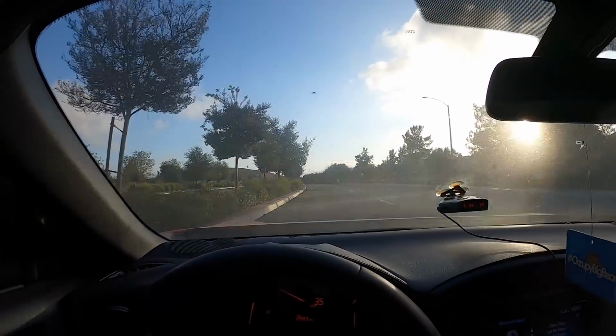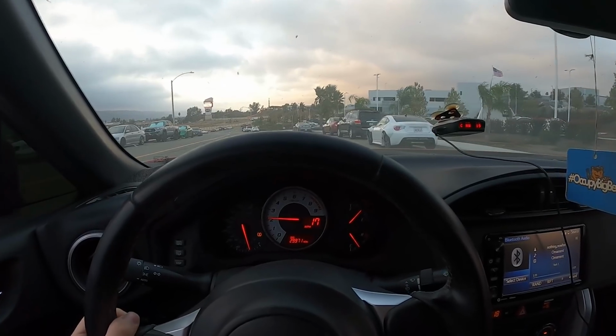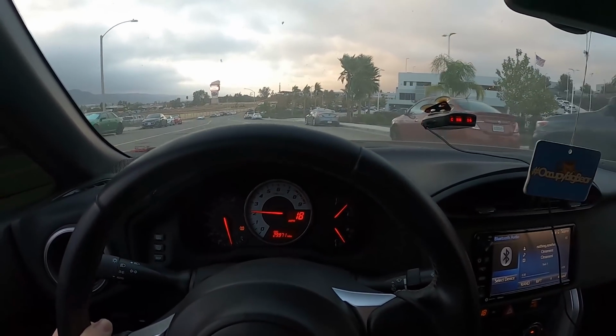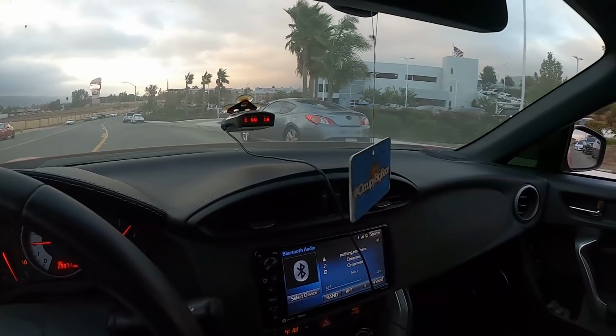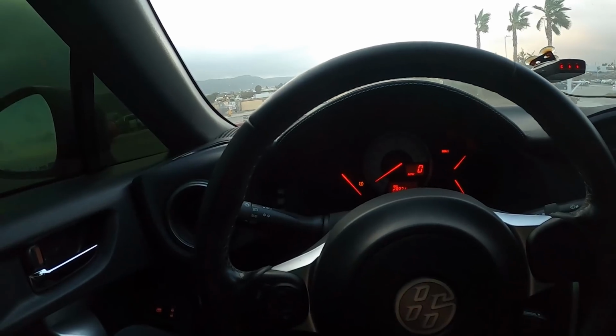Also, my car's filthy, if you couldn't tell by my windshield. It's just so dirty. Alright, so this dude told me to park on the street, so we're gonna do just that. Probably right in front of this Genesis. Almost got one of those. Glad I did. I started texting Robert, told him I'm here.